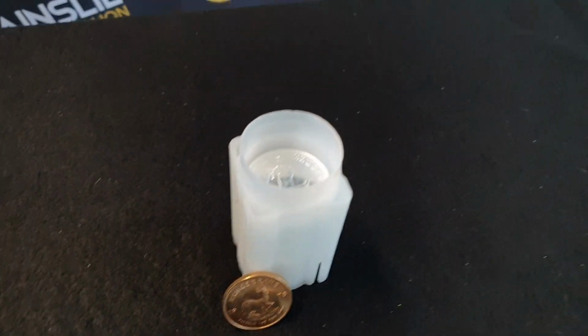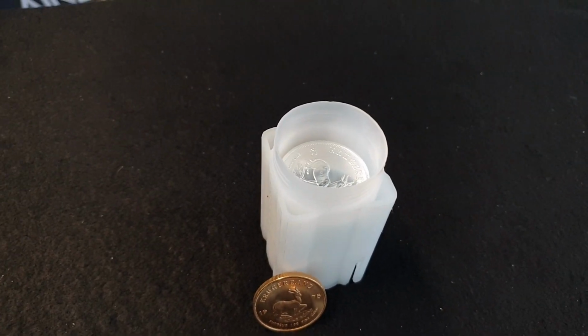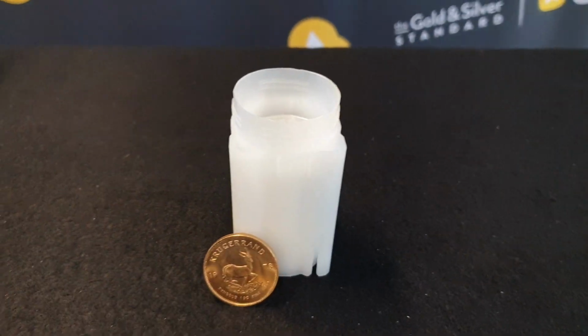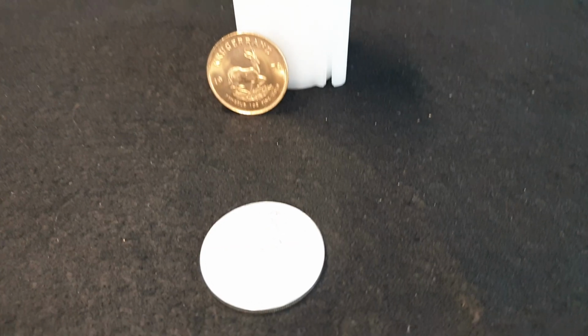And again, you can just buy one. You could buy a tube of 25. You can buy as many or as little as you want for the next 24 hours for $1.50 off per coin. I think that's pretty darn excellent.